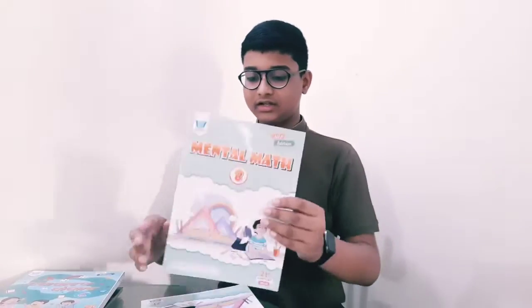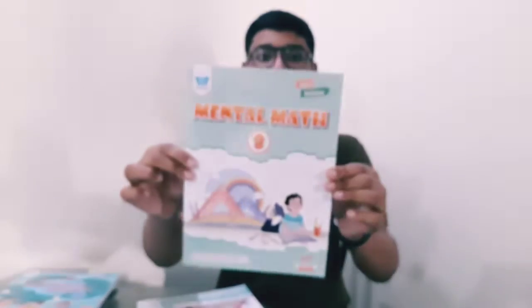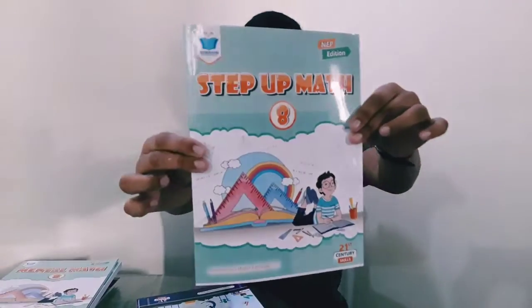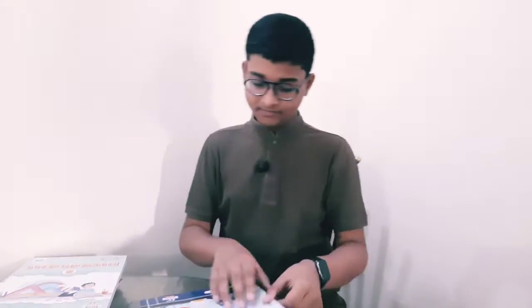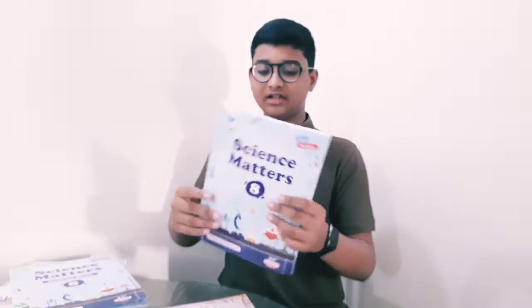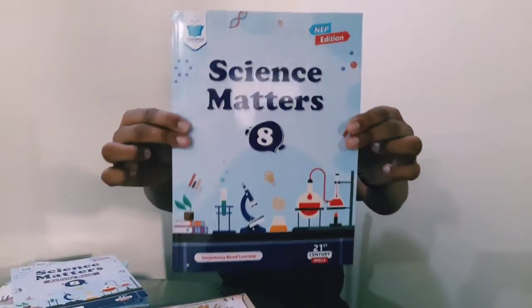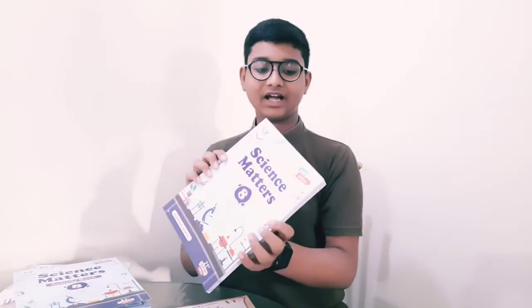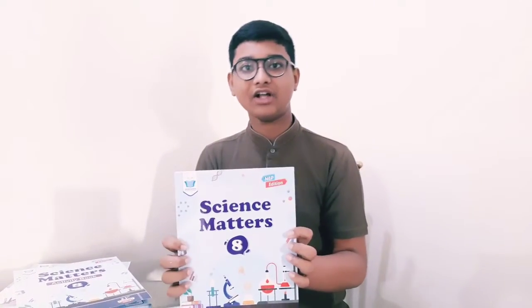This is the most important book in Hindi. Now we have mental maths book. Wow, it's so big. Wow, that's amazing. And now we have our main mathematics textbook. Now we have our science activity book, which we have to use in all the experiments. And we have our science matters textbook. Oh, it's so fat. I think he ate all the chemicals with it.